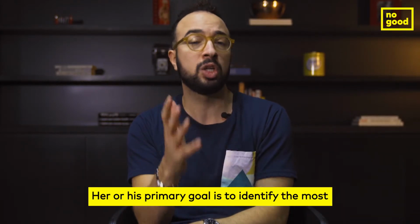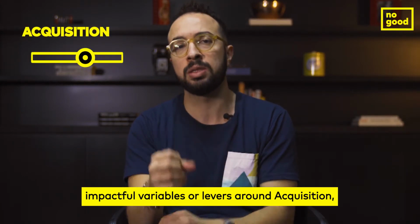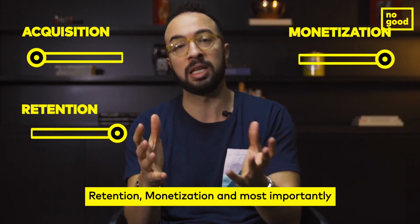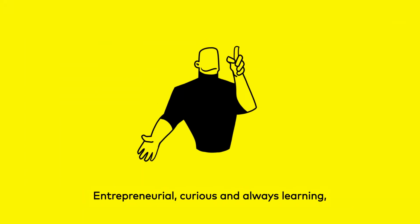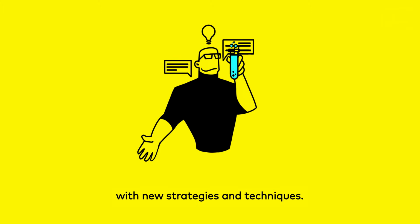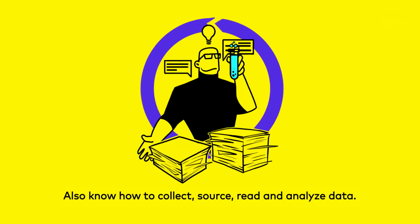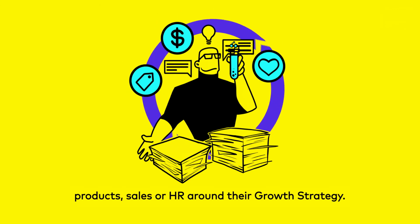Her or his primary goal is to identify the most impactful variables or levers around acquisition, retention, monetization, and most importantly, execute. Some of the key traits of this talent is that they are highly entrepreneurial, curious and always learning, effective communicator, comfortable experimenting with new strategies and techniques, they're process-oriented, and also know how to collect, source, read, and analyze data. They also know how to bring different stakeholders, products, sales, or HR around their growth strategy.